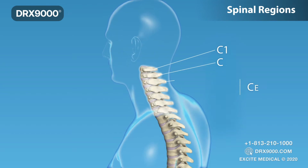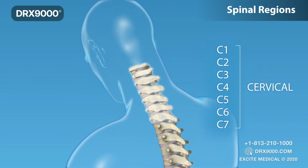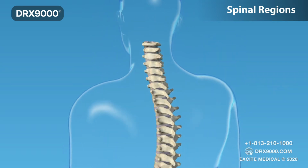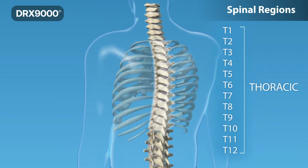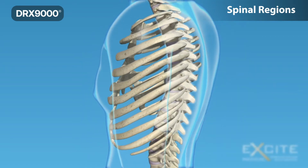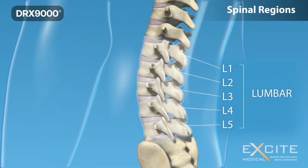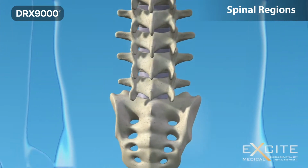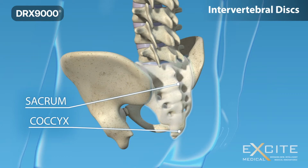C1 through C7 cervical vertebrae form your neck, supporting your head, allowing you to nod and shake your head at things you don't like. T1 through T12 are your thoracic vertebrae that are joined by ribs to form your rib cage. Lumbar vertebrae carry most of the weight of your upper body and provide a stable center of gravity when you move. Your sacrum and coccyx make up the back wall of your pelvis.